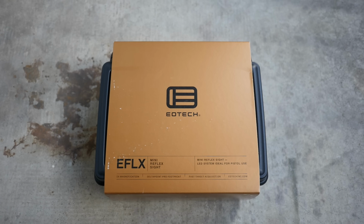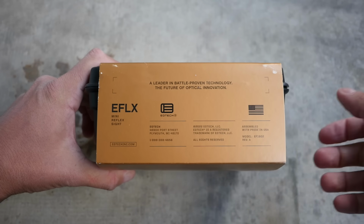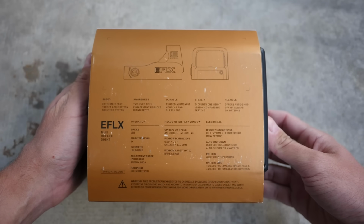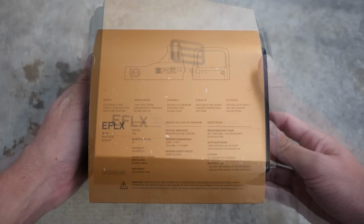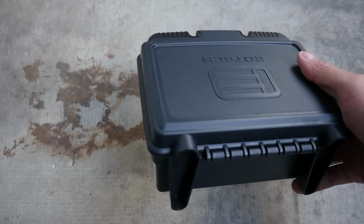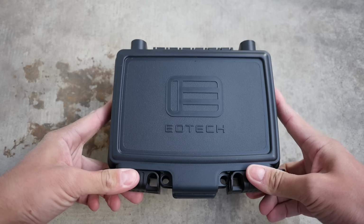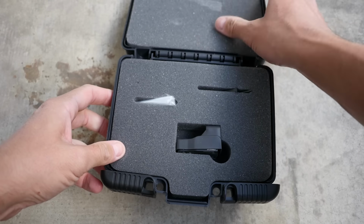The EOTech EFLX was announced at SHOT Show 2022, but it's just finally starting to trickle into the market. This is EOTech's first pistol optic, and it's their first red dot. The EFLX is not a holographic sight, which I know a lot of people were really hoping for, but holographic technology can't be miniaturized the same way reflector red dots can be, so we're unlikely to see a holographic pistol optic in our lifetimes. Quote me on that.